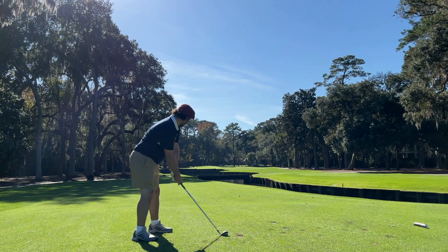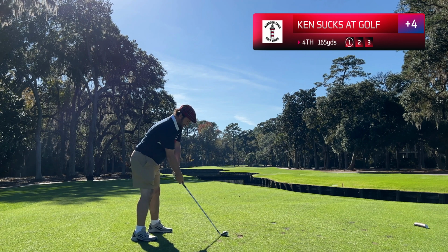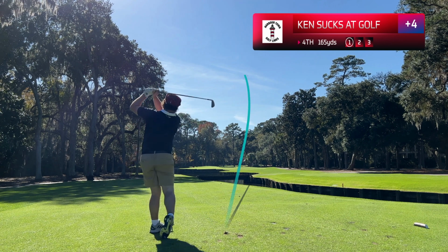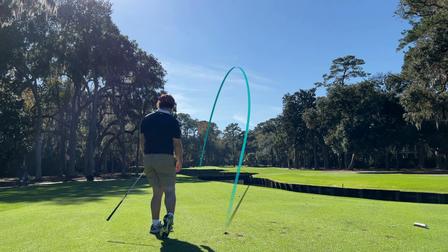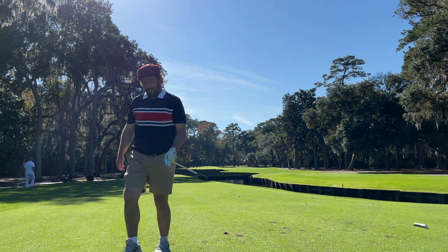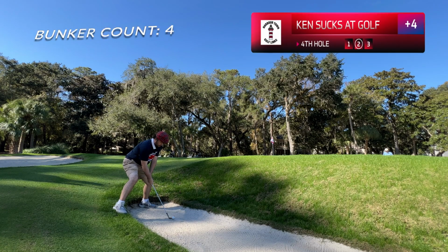Let's go to the 4th, shall we? We got the first par 3 of the round. I got a 7-iron in hand, aiming well off to the right because my alignment is terrible. And that would be, actually, it was a pretty good strike. Is that on? I can't tell. I think it might be long. Yes, that would be long, and wouldn't you know it, back into a bunker again.